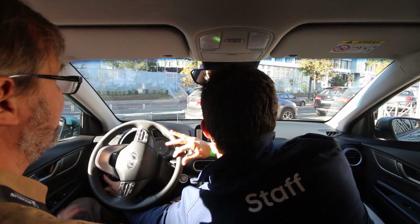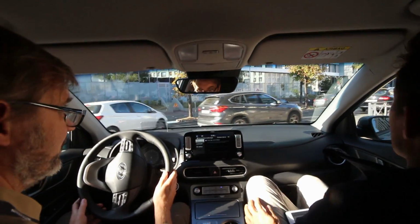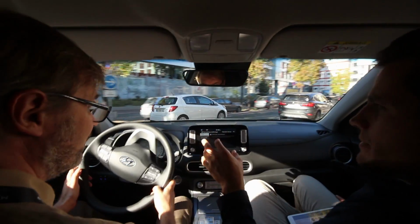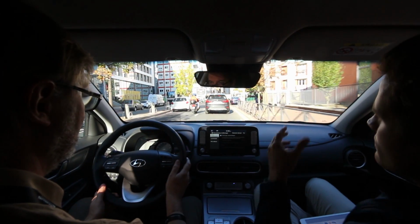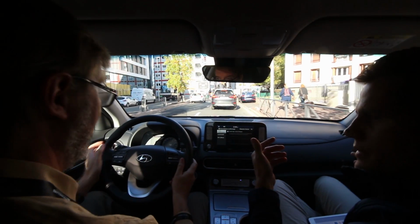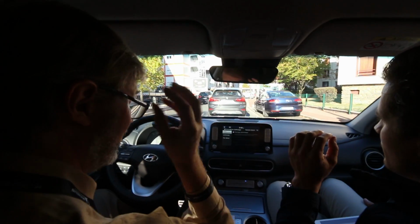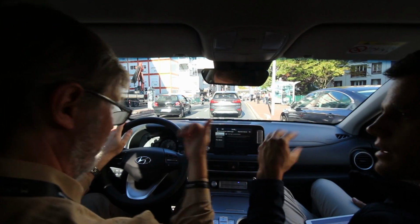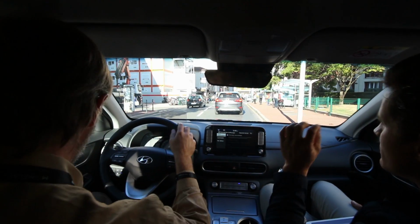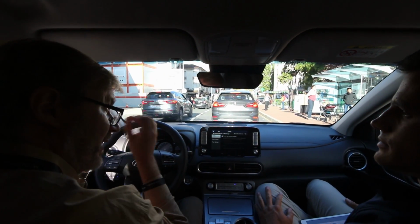Oh, this is the head-up display. Okay, the screen is up. And you have another system for noise because this car is dangerous for pedestrians. We have a warning system, like a sound. It's impossible to hear this sound inside, but outside you can hear. So maybe if we open the window. Yeah, like a little electric sound.